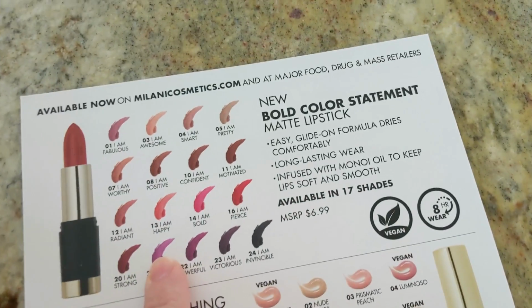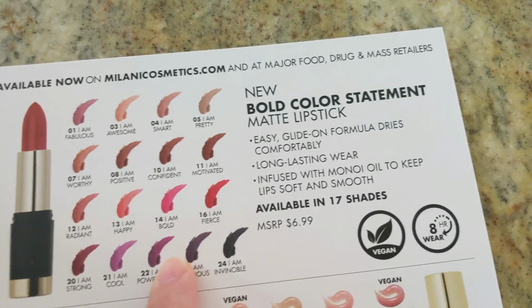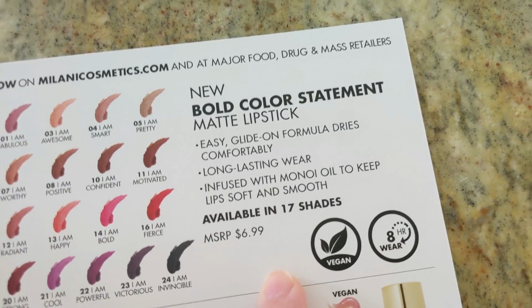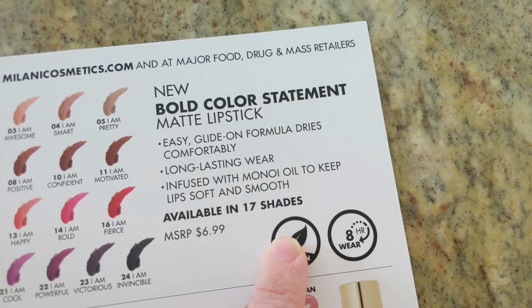I have never tried their bold color statement matte lipsticks ever, so I'm very excited to see what this formula is like. It says it's an easy glide-on formula that dries comfortably, long-lasting wear, infused with Monoi oil to keep lips soft and smooth. So let's go ahead and just open this up.